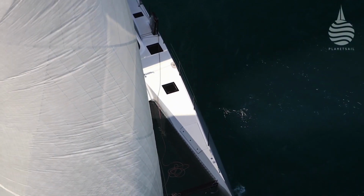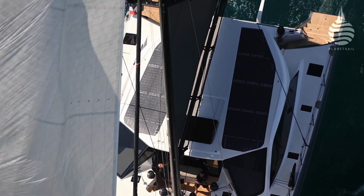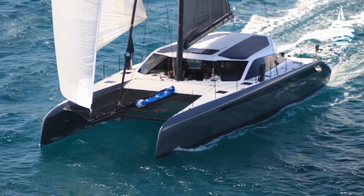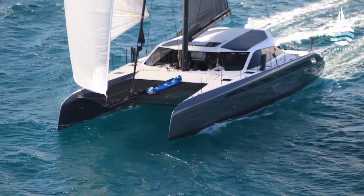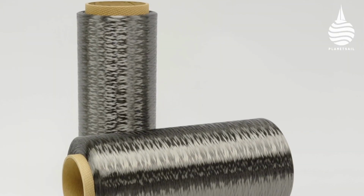It is no secret that gunboats have helped to shape a new generation of modern cruiser racer cats, and the Gunboat 68 is a good example. But success is not just about looks. Composite material supplier Hexcel have played a big part in raising the bar.